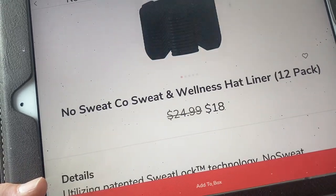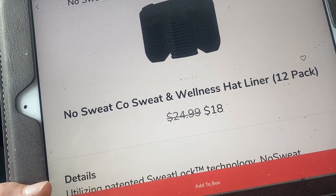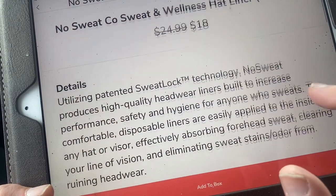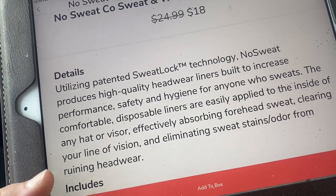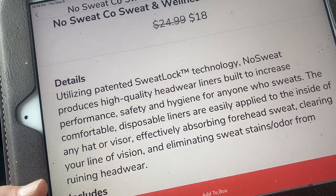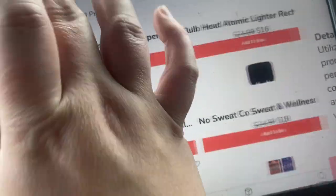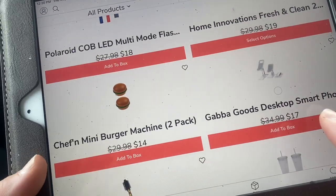What is this? No Sweat Co. wellness hat liner, 12 pack. What? Disposable liner is easily applied to the inside of any hat or visor, absorbing forehead sweat. Nah. I think I can live without that.